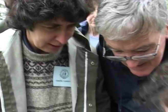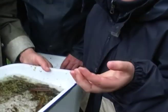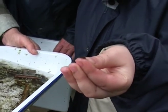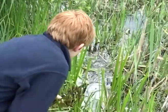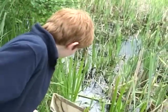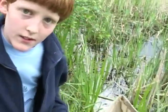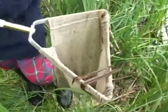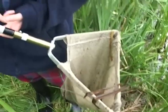Isabel, show the camera, what's on your finger? This is a snail. A ram's horn, yes. A water snail. A ram's horn snail. Yes, water snail. We got a lot of weed in it this time. And mud. Lots of mud in it. Lots of mud. Probably lots of creatures as well. Loads of creatures live in the mud, don't they? Yeah, they love it.